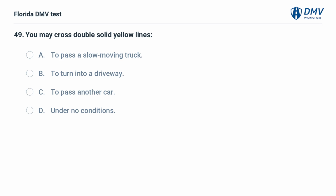You may cross double solid yellow lines: A. To pass a slow-moving truck. B. To turn into a driveway. C. To pass another car. D. Under no conditions.